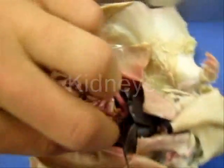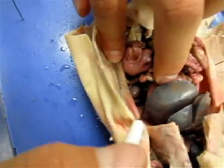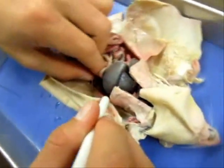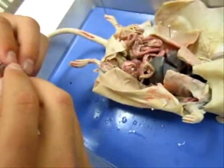The kidneys. Open it up here. I don't know if we have one. Yep, there it is. We cut that one in half too. That one was taken out. We can actually pull it out. Here we go. This is one of the kidneys. There's 2 of them.